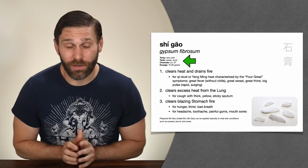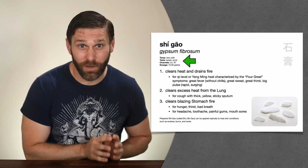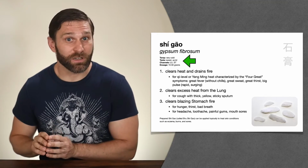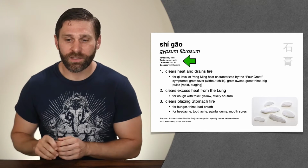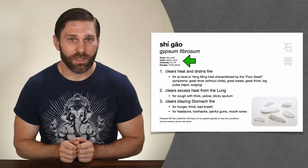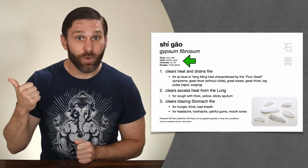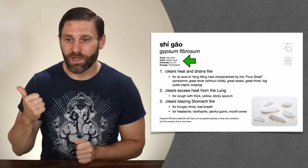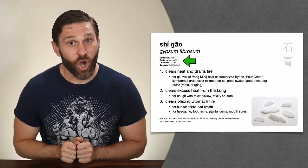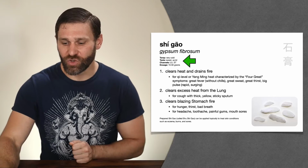This is a very important herb because it's our representative herb for Yangming channel heat. So it's going to come up a lot in the Shang Han Lun. It's our representative herb for qi level heat. So it's going to come up a lot when we talk about Wen Bing formulas. And then it's also a very good herb for clearing lung heat and stomach heat. So Shi Gao, gypsum fibrosum, remember qi level heat or Yangming channel heat, characterized by the four bigs. Remember lung heat, remember stomach heat, remember it has a larger than average dosage. So that is Shi Gao, gypsum fibrosum.